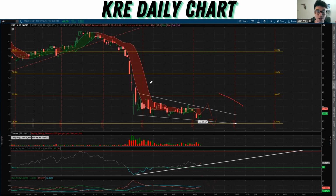So, there's lots of scenarios where this could go wrong against you, but you do have a little bit of a setup forming. And so now we would just look for some confirmation on the technicals to give us an indicator that, hey, maybe potentially this is a good trade. So keep these two on your radar, all right? KRE is going to be the unleveraged regional bank ETF, and DPST is going to be the leveraged regional bank ETF.